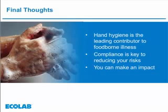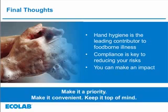Perfect. So just final thoughts regarding this presentation. I hope that you've seen that hand hygiene really is the leading contributor to foodborne illness, and that compliance is key to reducing your risks. I think the good news here is that this is something that you can influence and really help to encourage with your staff in order to make an impact and reduce your risks. So our closing advice is really to make sure that you make it a priority, make it convenient, and keep it top of mind.